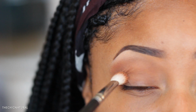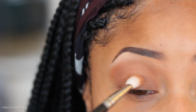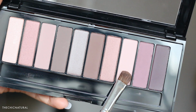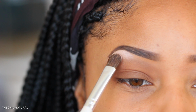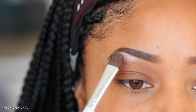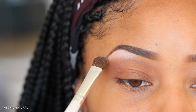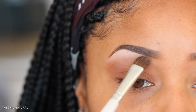Then I'm taking that same brown and applying that to my mobile lid. I'm blending it all together so the color is seamless. Next, I'm going in with this ivory color here and I'm placing that right underneath the arch of my brow. And then I'm gently blending that out to get a smooth transition. You always want this area to be the brightest area of your eye, so I'm using this as a highlight.